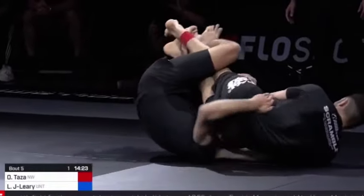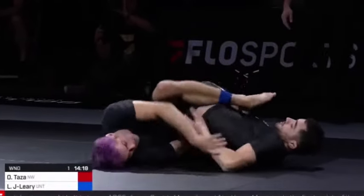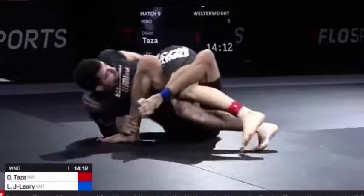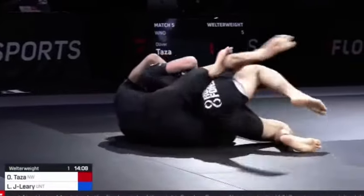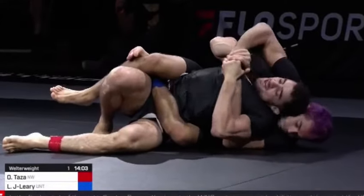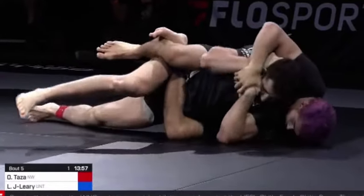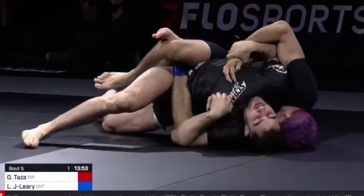Now you can see that Taza attempted a back step, and in doing so, created back exposure for Jones Leary, who uses that formidable berimbolo to start climbing up and moving to the back. And at this point, he's managed to lock in the body triangle after a furious exchange there. Climbs up the body of Oliver Taza and is in an incredible attacking position with just 1 minute into this match. Kendall, your thoughts on what we can expect?